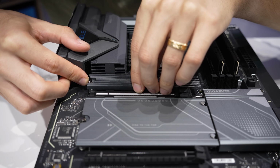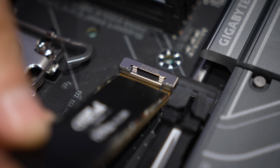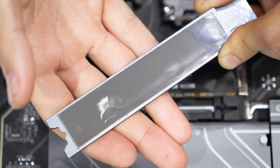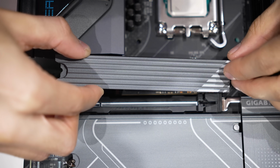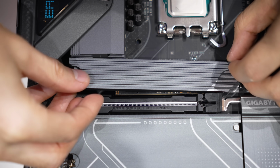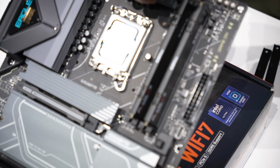Now again, I think our M.2 install will be totally toolless. Yep. First we'll carefully insert it here. You can see plastic removed from the underside of this heat slab. If I don't show this, I'll be screamed at in the comment section. And we're gonna gently slide this back in place. And again, totally toolless.